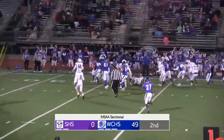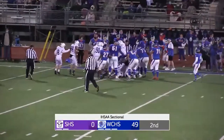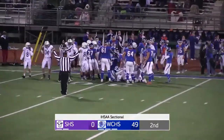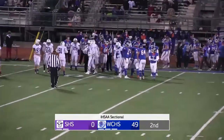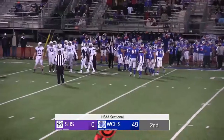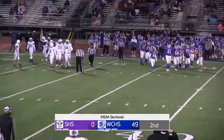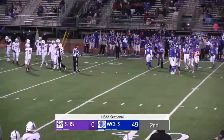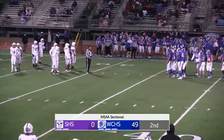Oliver with the carry. Oliver driving forward. Oliver going to have a first down. And a nice run there by Jakari Oliver. And he's someone all season long that I had hoped the Warriors would go to more often. He got some carries in the Gibson Southern game and was really impressive. And you see there why. He was able to get to the hole and then drive forward.